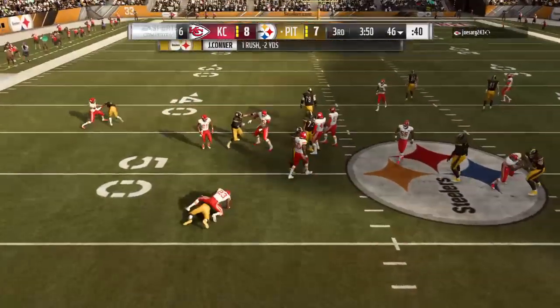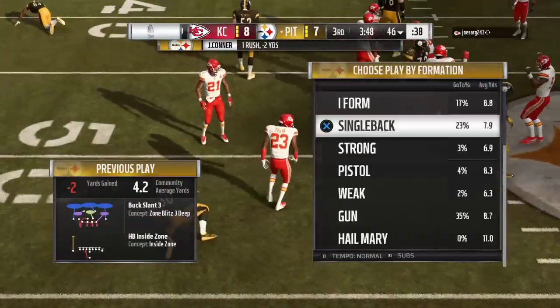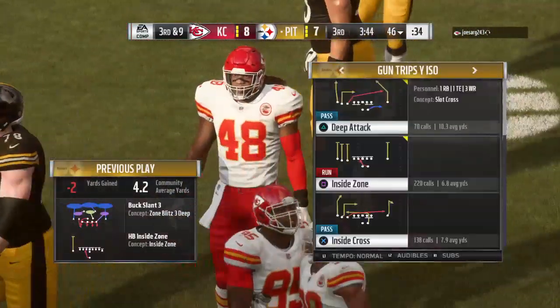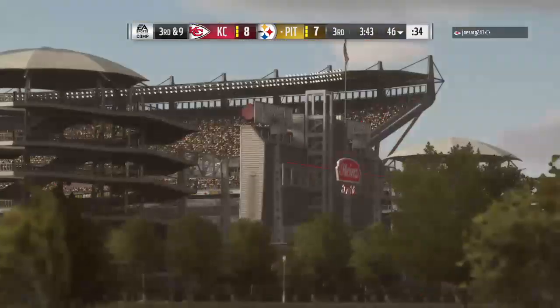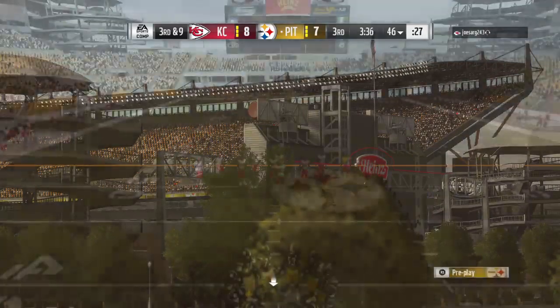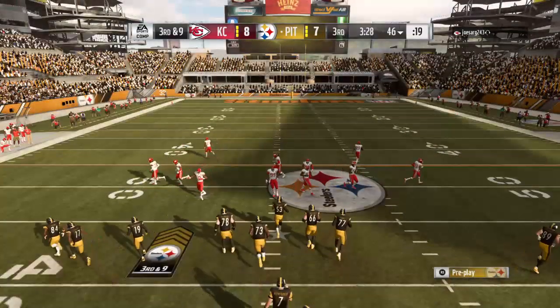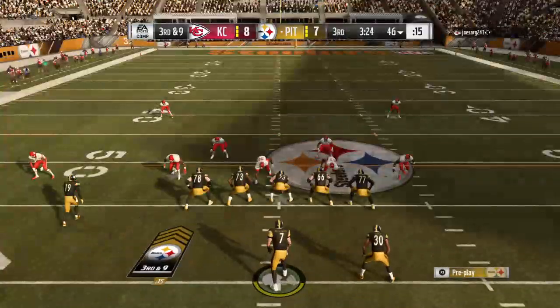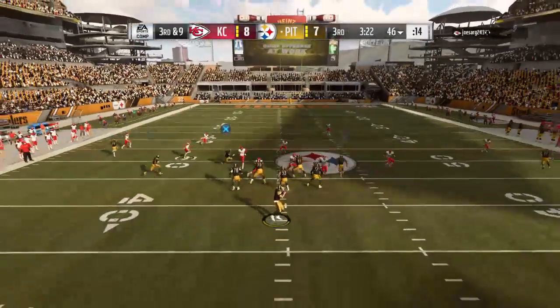Roethlisberger will hand the counter, and he is met in his tracks behind the line of scrimmage. It's a loss of 2, now third down. The best offenses and the ones that win are ones that make adjustments. And right now, I think this team needs to open things up. The Steelers on third down. They've been okay, 2 for 3 thus far. This is 3rd and 9.